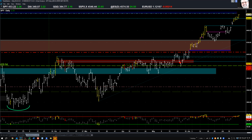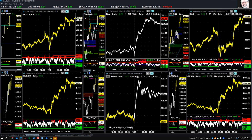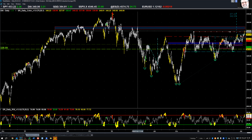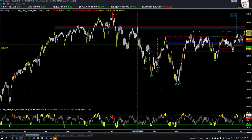Now, let's look at the DIA. Very important. New highs today since April 21 of 22, which was a gigantic bearish engulfing, by the way. Big sell signal. Wasn't overbought, so I didn't get a red, but I almost did.